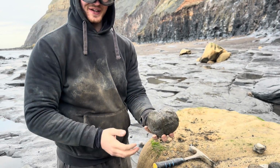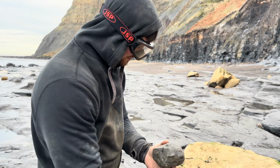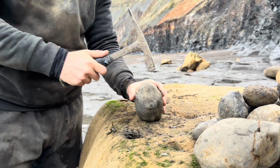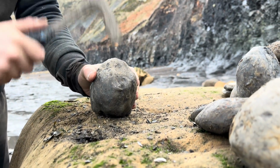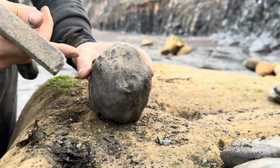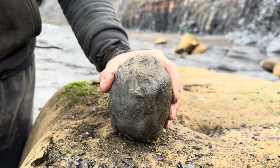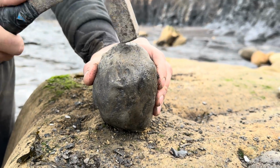This one looks like a lovely nodule. It's perfectly round. Let's give it a whack. Usually when the nodules get to this size, the fossils inside are quite distorted. So I won't be surprised if this follows the same trend, but we'll give it a go.